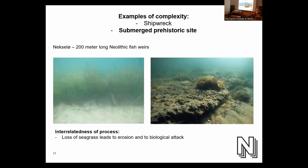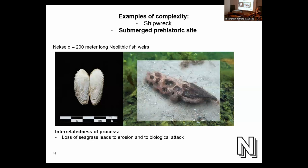Another example of this complexity in determining degradation rate is this Neolithic fish weir from just off the island of Nexø in Denmark, where environmental parameters in the water changed so that the seagrass disappeared. And with the seagrass disappearing, the sediment eroded away so that the gyttja layer, where all the finds are lying, was exposed and degraded, got attacked by mussels, which were not only digging into the material itself, but also into the whole layer of detritus.